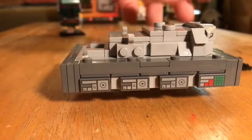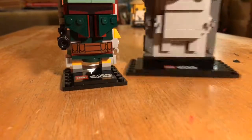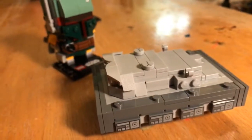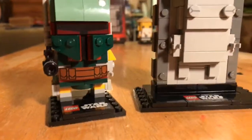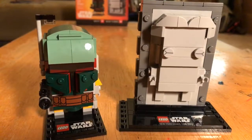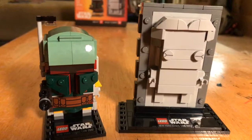So let's put him back in his little display stand. We'll get him next to Boba Fett. Oh, let's get a nice shot of Boba looming over the hovering Han Solo there. So there it is. Lego Star Wars set 41498, the BrickHeadz Boba Fett and Han Solo in Carbonite, New York Comic-Con 2017 exclusive.